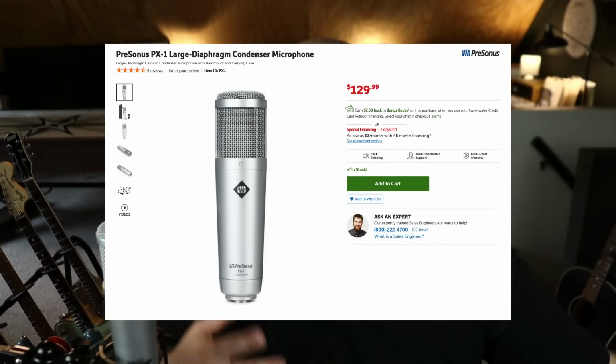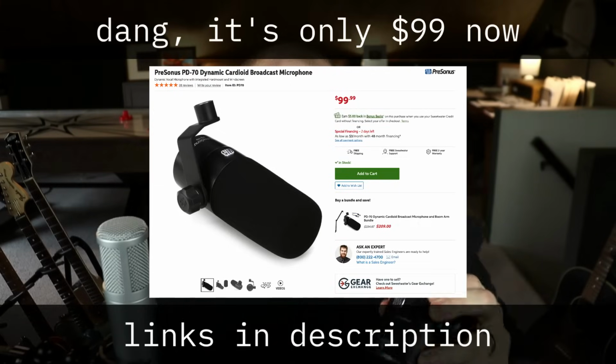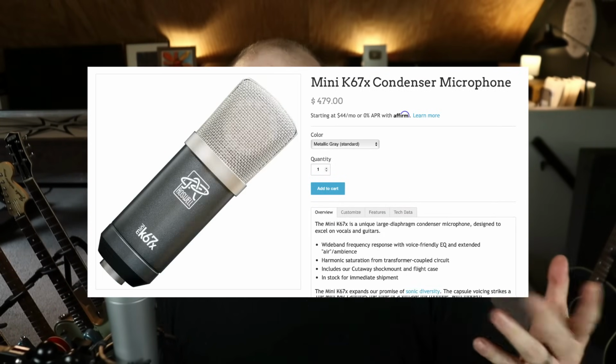Myth number two, only use expensive microphones. Fun story. This microphone here, this is the Peavey PX1. It's $129. So is this one that I just showed you, the PD70, $129. I have used different microphones in this position for these videos over the years, ranging from this one at $130 to a couple of Rode mics that are around $300-$500. So we're talking huge swing in price.